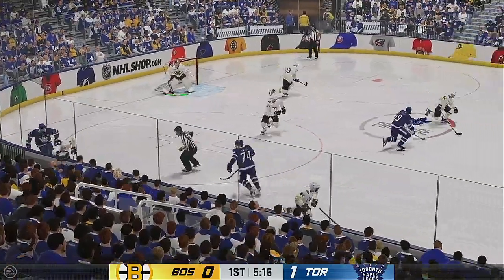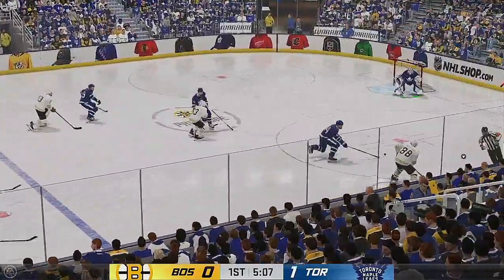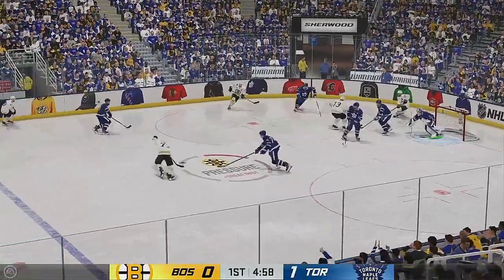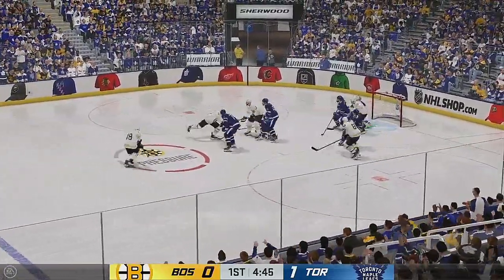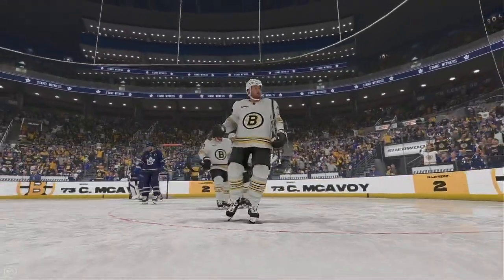Puck is dropped and we are back underway. Picked up along the wall by McAvoy. Looking to make something happen in the offensive zone. Oh, and he's dialed in tonight. What a save on that one. Puts it on net for the point. There's another stop. What a sequence. I mean, he's been outstanding, making good. He scores! Jumps on the rebound and makes it count.